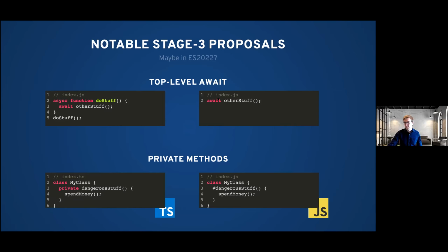Top level await lets you write it at the root level of your script. This is especially nice in places like Node, where maybe you want to do some startup initialization logic, like connect to a database or download some settings. You can just, in your root index.js file, write await and not have to do the async stuff in a function. The second one is private methods.